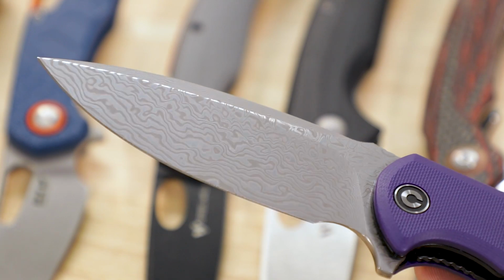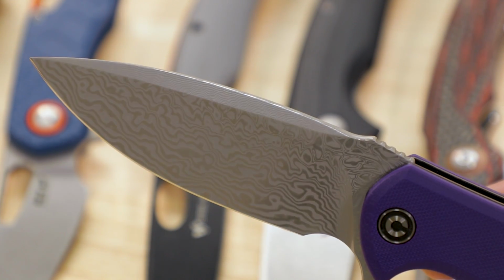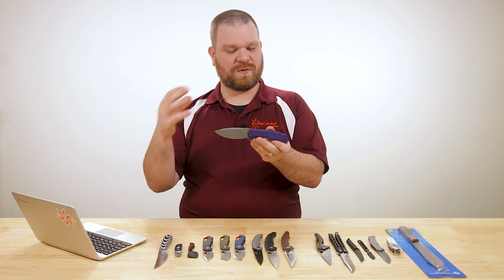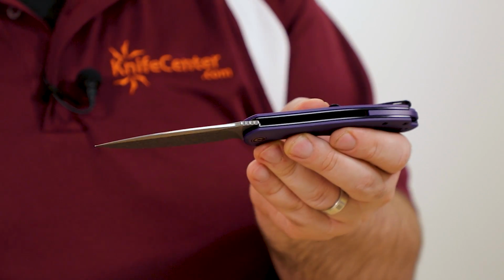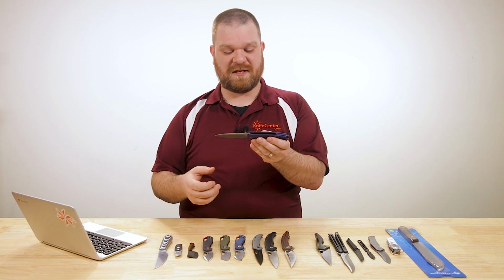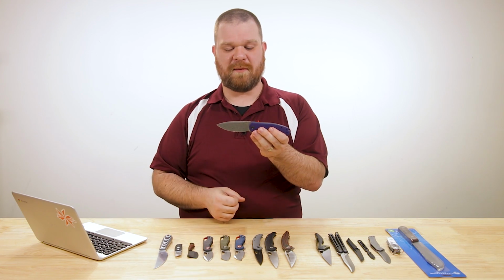The Praxis was actually one of the earliest Civivi knives out of the gate, and it was never quite as popular as I thought it should be because the blade shape is very, very useful and has a nice organic shape to it. You've got a very high flat grind for really good slicing, and they've kept the blade stock thin enough too so that it's not a sharpened pry bar by any stretch of the imagination. The grind and the thickness really work well together here to make it a phenomenal slicer.